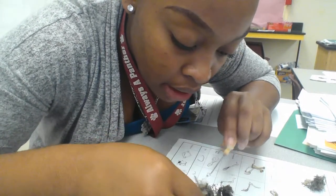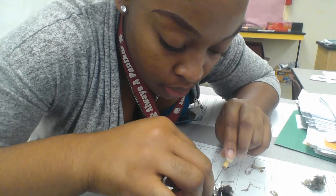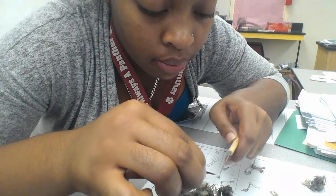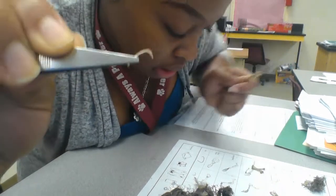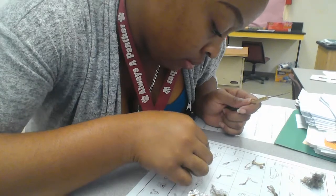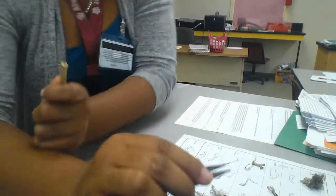Oh, it's very thin. All right, here's a different one. Trying to get the fur off. So, bingo. This thing here looks like, at the bottom of your sheet, this little curvy bone. It's a rib bone of a rodent.